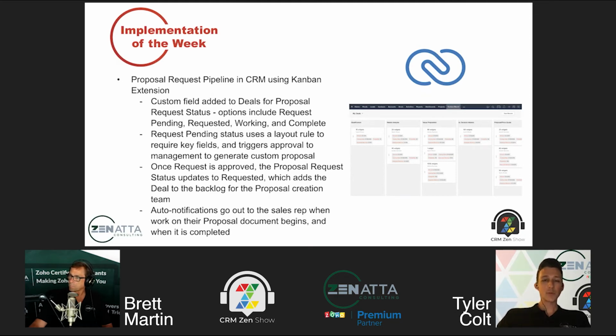We built out some approval processes that go in line with this to make sure that things aren't being needlessly added into this process. And then we set up some key notifications throughout the flow to let the engineering team know that new proposals are on their way. And then we let the sales rep know, okay, this proposal is starting to be worked on, and then it's been completed, right? So it's pretty quick. I mean, it's just a 4-column Kanban board, pretty simple.